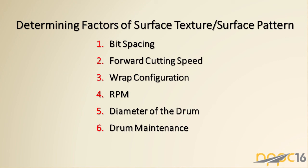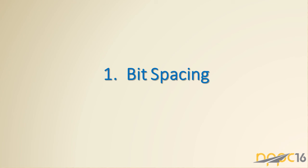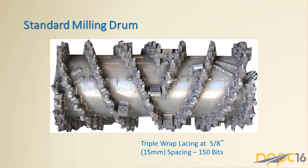There are 6 determining factors of pattern generation: bit spacing, forward cutting speed, wrap configuration, RPM, the diameter of the drum, and drum maintenance. The first factor we'll look at is bit spacing. This is a picture of just a standard milling drum. It's probably what you're all the most familiar with.